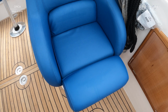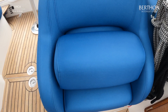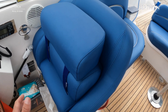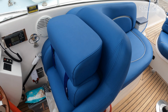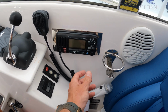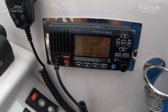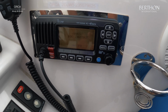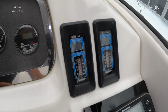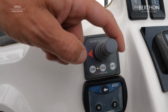Twin helmet seats, bolstered like that, so you've got really good support if you're sitting or standing. Same here, and this one's actually got an extra bolster on top. Her owner's quite tall, and allows him to sit down when he's helming. We've got an Icom M323 VHF there, tuned into channel 80. We've got Roy Marine depth and speed, trim tabs here, bow thruster here by Side-Power.